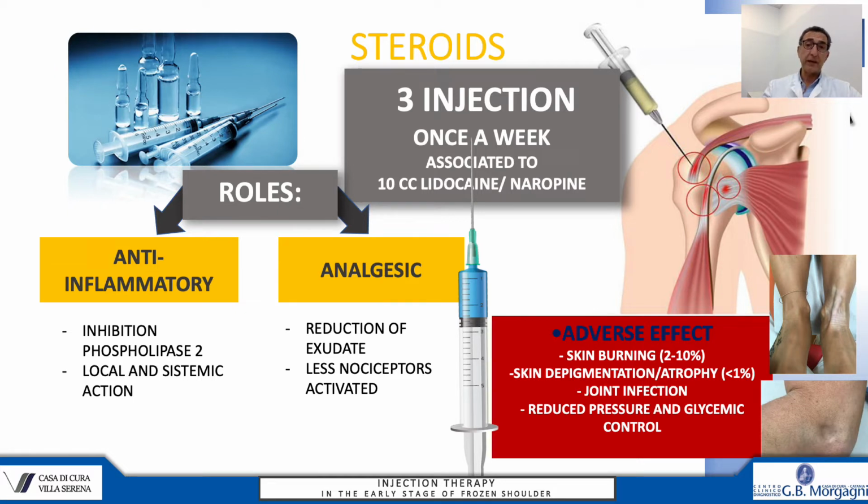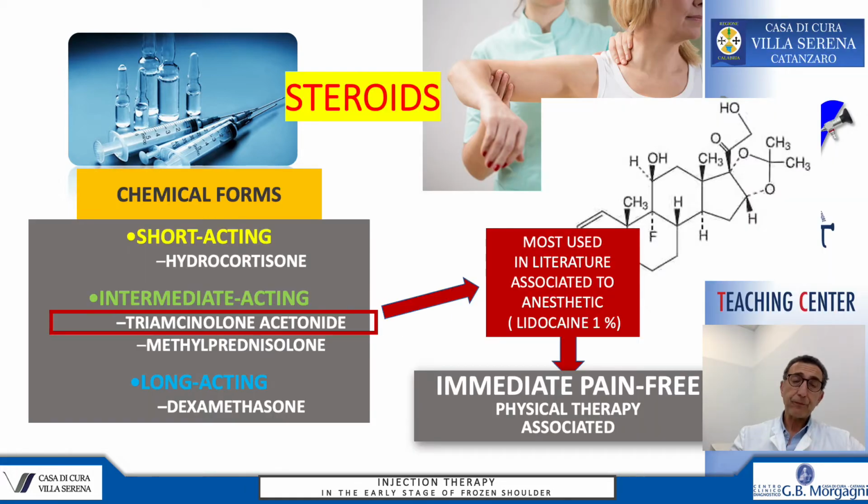We have to be very careful because the adverse effects can be skin burning, skin depigmentation, and joint infection. So put everything under a sterile drape so we can be safe. The steroids are short acting, but one of the most used is triamcinolone acetonide, associated with 1% anesthetic. This gives immediate pain-free release and lets us move on to the second steps.